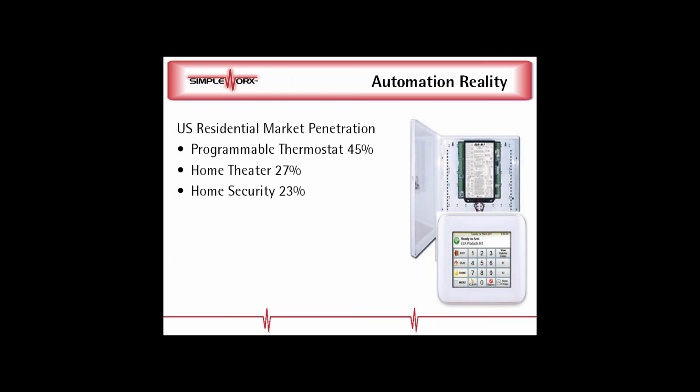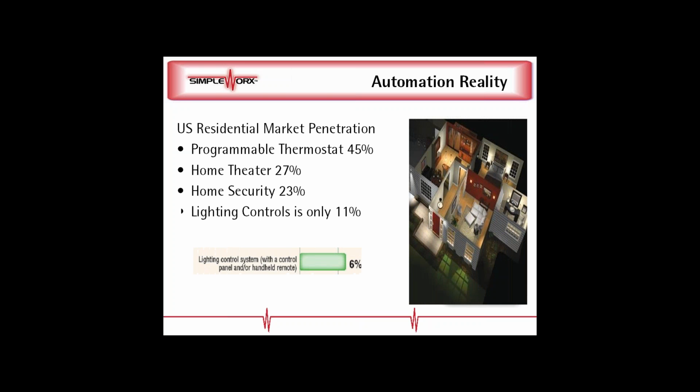We can look at the advancements going on in a variety of the different alarm panels out there, and the bigger companies and what they're doing to have that alarm panel become the hub of the automation type things. Lighting controls, the reality is they're only about 11%. But something with a system, with a control panel or a remote, is only 6%. So I look at it this way, the pie of being able to gain market share is monstrous. I think you can see that there's an opportunity here for us all to be a little more profitable.